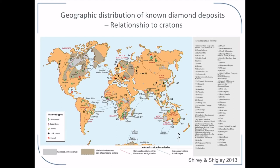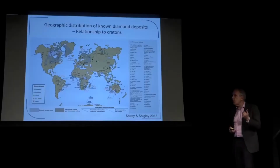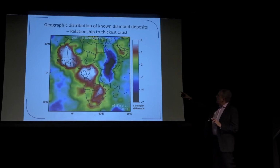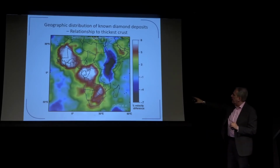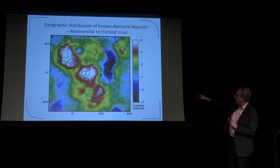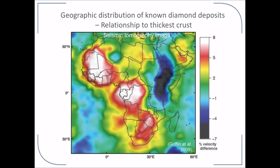So we find diamonds in South Africa, West Africa, parts of Russia, parts of South America and northern Canada. And they're in these areas we call cratons, which date right back to the Archean, so they're more than 2.7 billion years old. And there is a reason for that. And this is a geophysical image of Africa, and you can see this is what they call seismic tomography, and it's telling us where the crust is very thick and very cold, and that's shown in white. So this is the deepest, thickest, oldest parts of crust on the Earth.